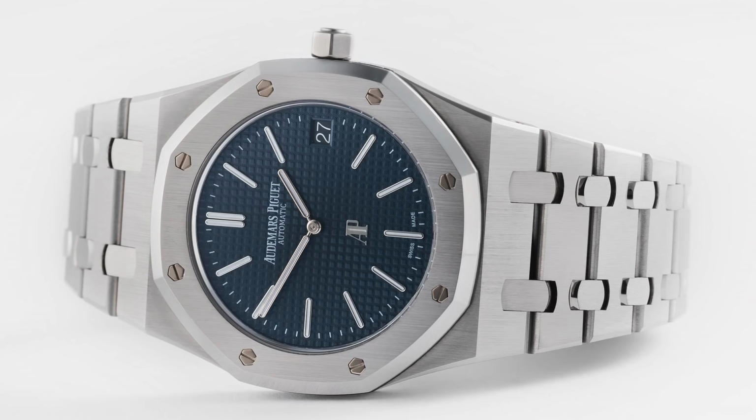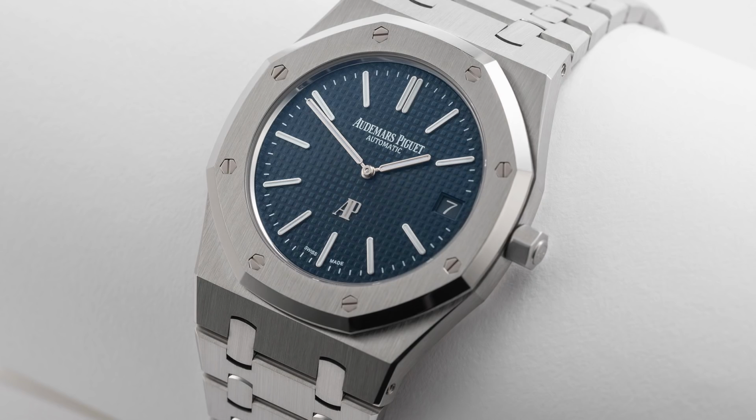Now skip 40 years on to 2012, and that was obviously the 40th anniversary of the Royal Oak, and Audemars Piguet, to celebrate that special day, released a new reference, the 15202 ST, which is what we're looking at here today. But between 1972 and 2012, there were various new iterations of the extra thin, or back then they called it the ultra thin or the jumbo Royal Oak. They changed the design a few times over. But this reference 15202 ST, released in 2012, was the truest to the original reference 5402 ST from 1972.